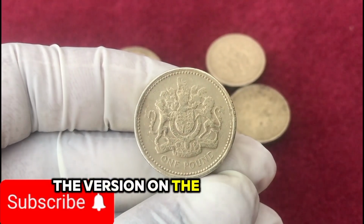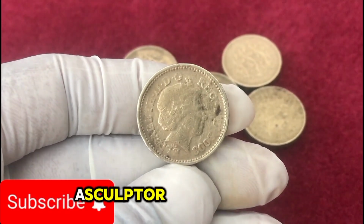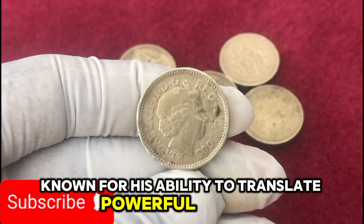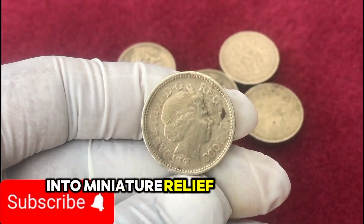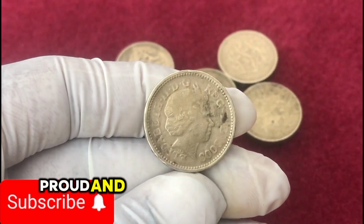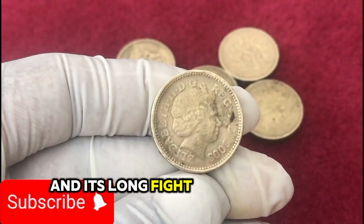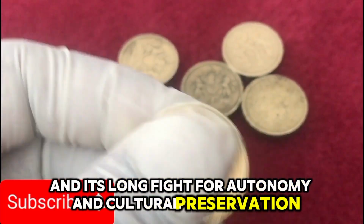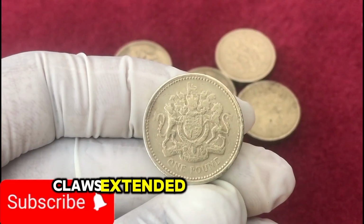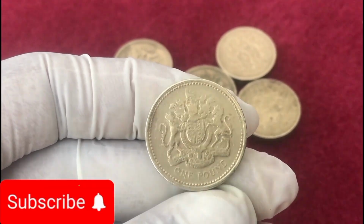The version on the 2003 coin was designed by artist Norman Sillman, a sculptor and coin designer known for his ability to translate powerful imagery into miniature relief suitable for coinage. This dragon is fierce, proud, and strong. It represents the warrior spirit of Wales and its long fight for autonomy and cultural preservation. The dragon faces left, wings unfurled, claws extended, and tail curled beneath the body. It is a design filled with movement, power, and grace.